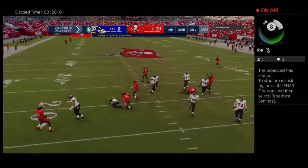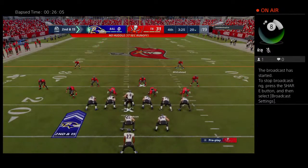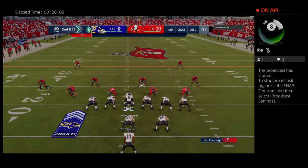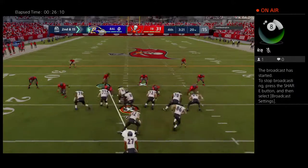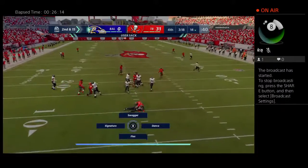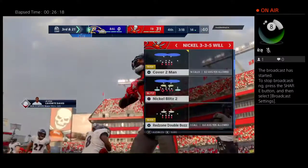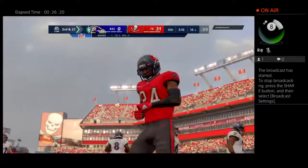And he can't find anywhere to go with it, and he goes down. Vita Vea breaking through to get the sack. 5 yards. It's second down to try again after the sack. Jackson under pressure again, and down he goes again. Carlton Davis speeds in for the sack on the corner blitz.